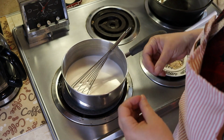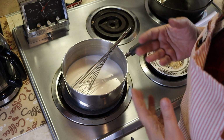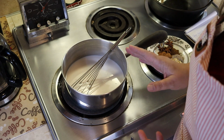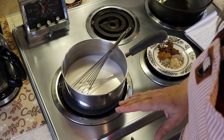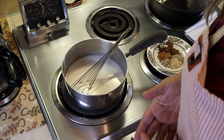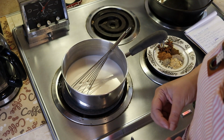and I've turned the heat on to high because I want it to start to heat up. I'm going to turn it down before it starts to simmer because I don't want it to scorch. You can use any kind of plant milk that you like. I'll be honest, I was trying to find cashew milk when I was in the store because I adore cashew milk, and it's a little bit thicker and creamier than some of the other plant milks, but they didn't have any.